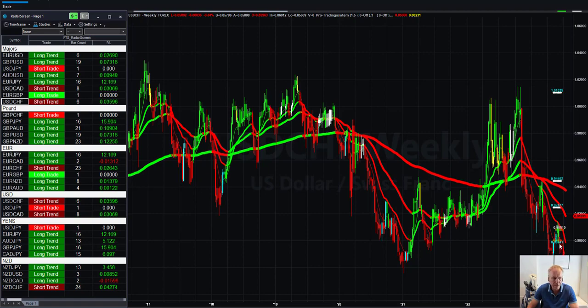We had a lovely sell signal on this 6 weeks ago, £360 or points profit here, and moving very nicely to the downside. Pound Swiss is just firing a new short. Pound versus Japanese yen up 1,590. Wow, a big monster trade there.